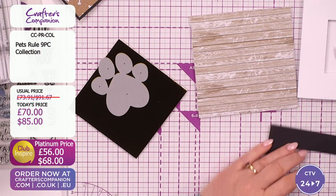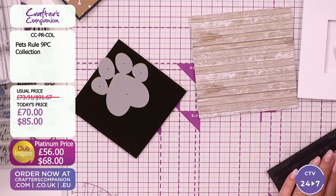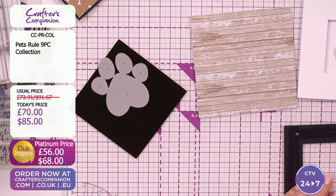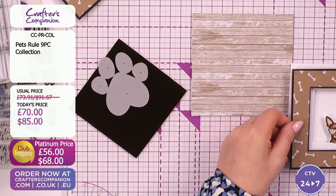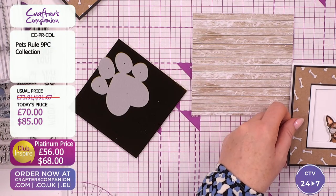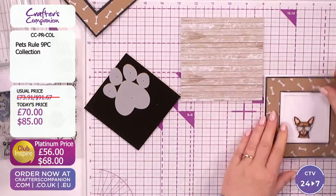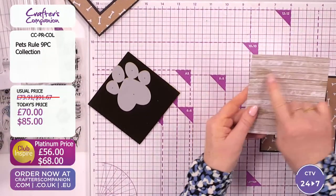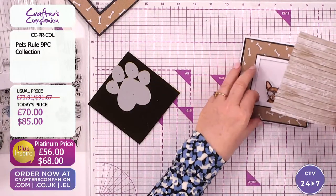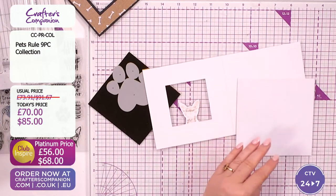Right, so I've done my frame around the edges. You can see, because it's quite a nice small image, it's not going to take too long to colour in. So we're going to place that frame over the top, and then use our inside piece of paper from our pad on the inside. And I love these because you've even got these slatted wood panels, which are almost like he's in the doghouse. It looks a bit like that, in his little kennel.